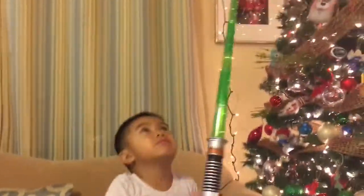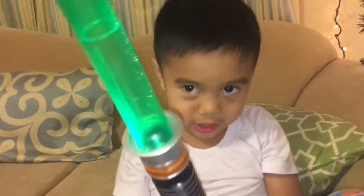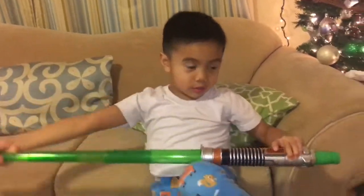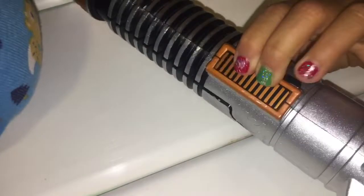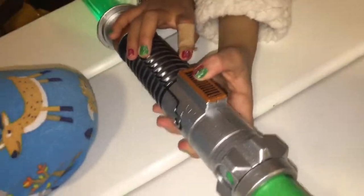See? You press a button and it lights up. And it makes a sound. Here's the button that you press. That's how it is.